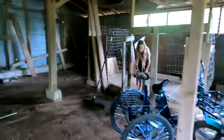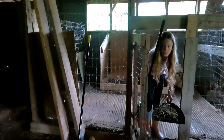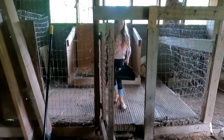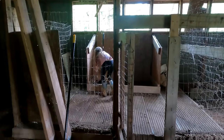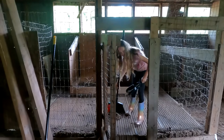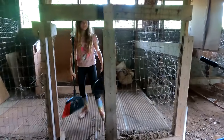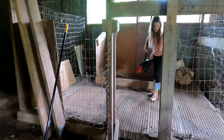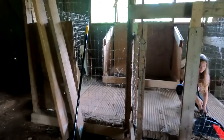Miley's over here cleaning out. This is where, as we've already talked about, the dog's going to be when we're not here. Cleaning and making a mess. I think it's fun sweeping. So she's gotten this almost cleaned out. I did this part a couple days ago, and I did this part right now. And I'm cleaning stick. So it's getting there.